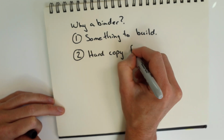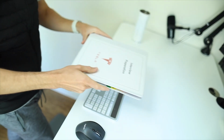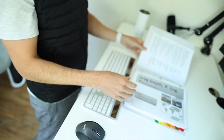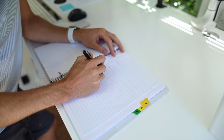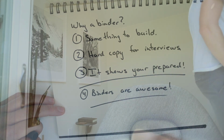Secondly, it really gives you a hard copy that you can bring to interviews, and that's helpful for a couple of reasons. First, you can reference material if you have a portfolio. You can also use the binder to study before your interviews or even when there's short breaks in between them. The last reason I think a binder is a great way to go is that it shows that you're prepared. This was something that was mentioned to me multiple times after I got hired at Tesla.